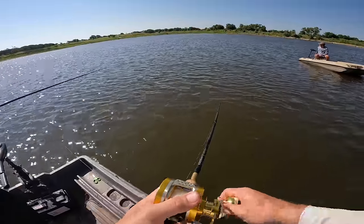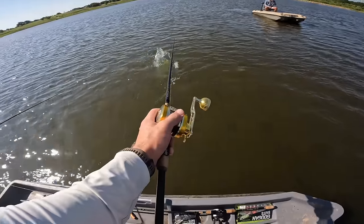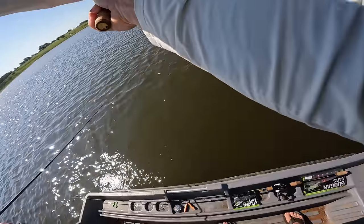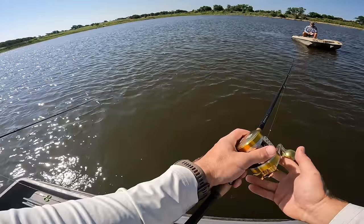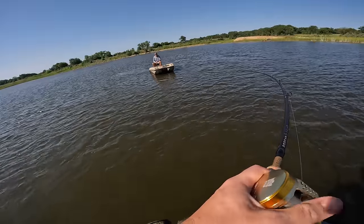Nice little feel to it. It's throwing this thing way out there. So you're actually able to cast that thing pretty well, into the wind, kind of. Yeah, this is into the wind. I had to tighten my tension up a little bit, casting into the wind. Yeah. I'm on. Are you already?